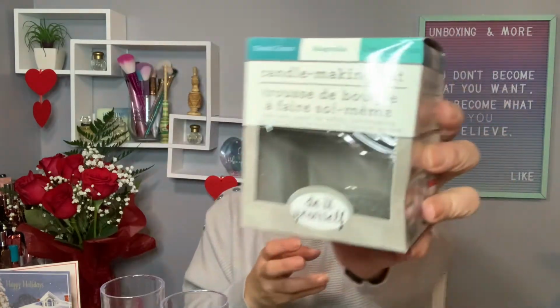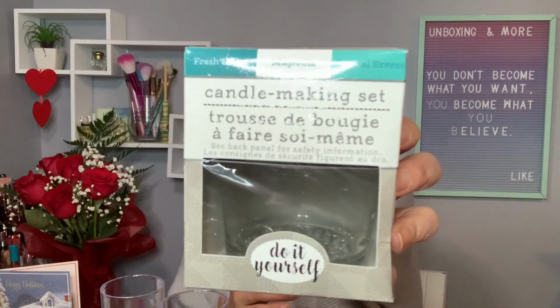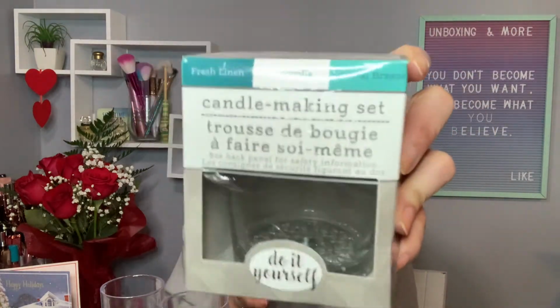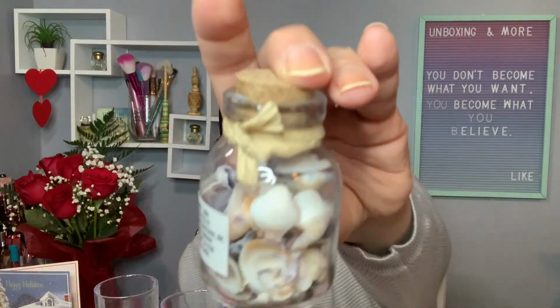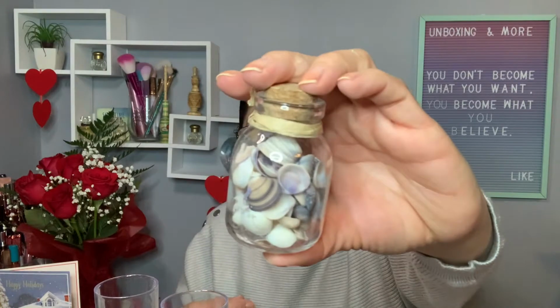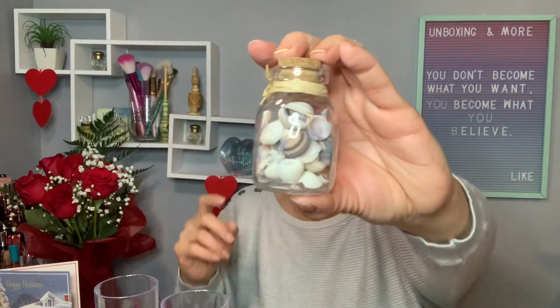Okay, this is a candle making set. It means that I'm going to be making my own candle. And this is in the same magnolia. Ooh, so this is so cool and so creative. So I will be doing this. Also, I get this. So cute. You will probably see this in the summer somewhere around the area, just to decorate. Wow. I'm already thinking of summer.